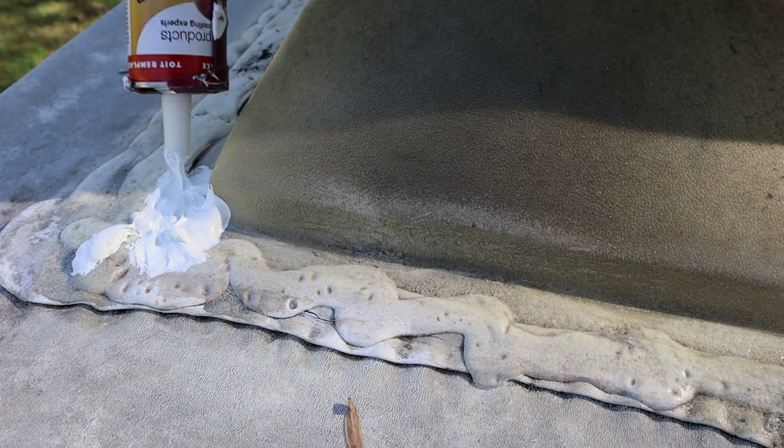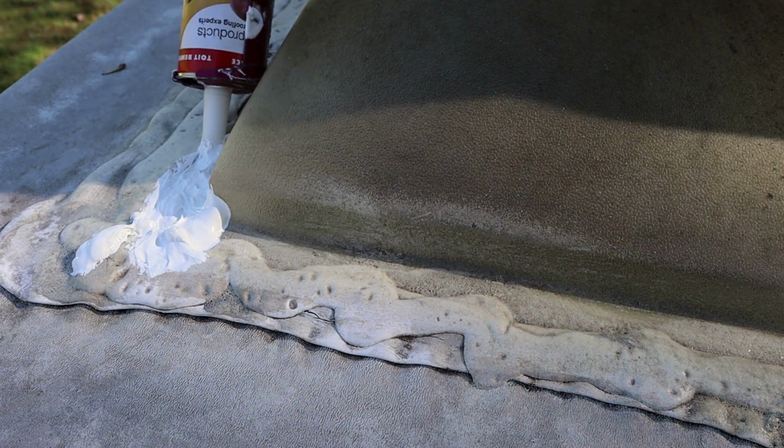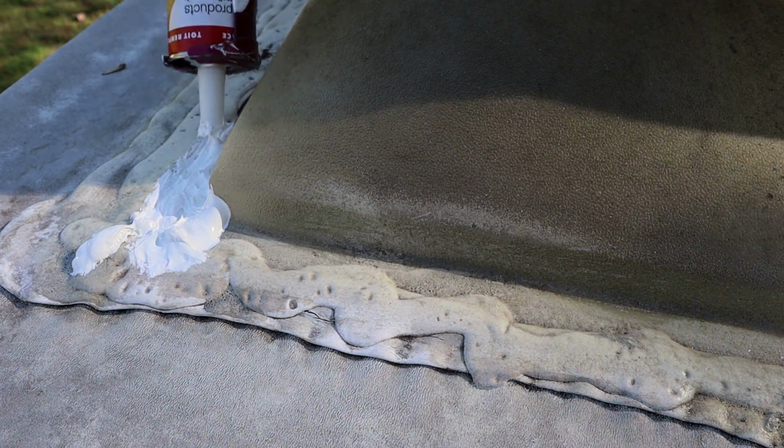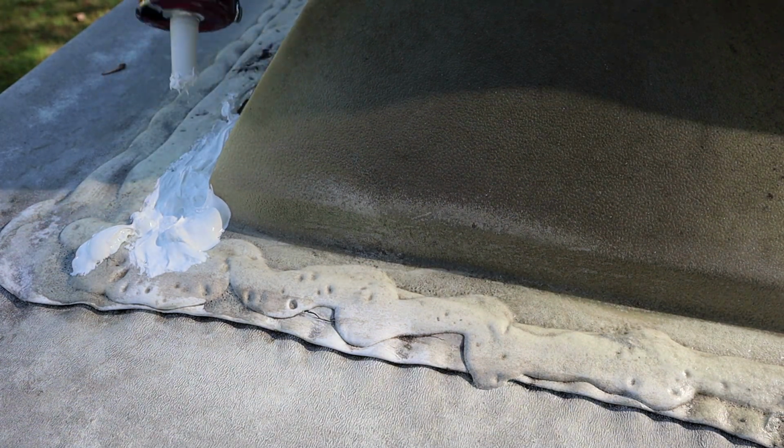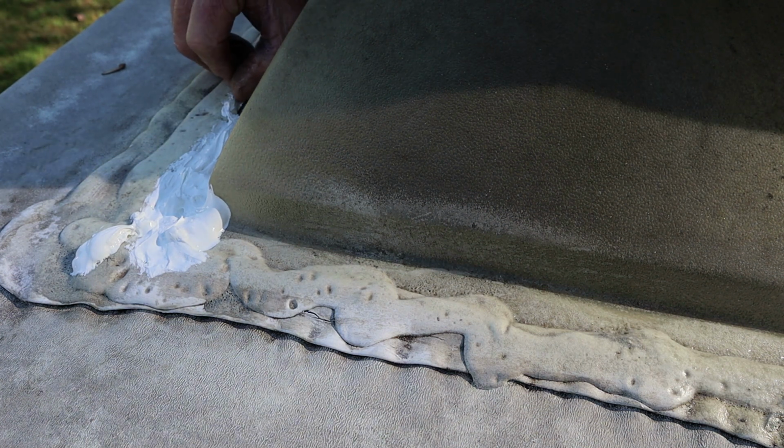There's kind of a pond built right there in that corner, so I want to eliminate that area there where the water could pool. So we'll just fill that in a little bit, and I'm going to go over there and give that skylight a good visual inspection while we're here. And if I don't find anything over there, this will be it.